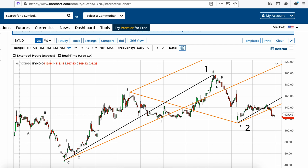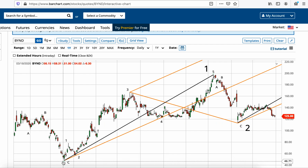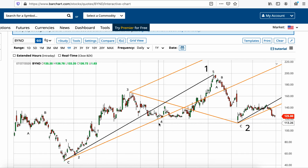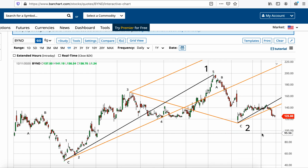We had an A, B, C correction to begin the year, and then we had a wave 1, wave 2, wave 3, wave 4, and wave 5 to put in a wave 1, an ABC correction to put in a wave 2, okay? So as long as 113 holds as the low, I think this is the one where a stop is most important because you don't want to see 113 broke and then try to play pick the bottom. You really have to honor the stop here of 113.